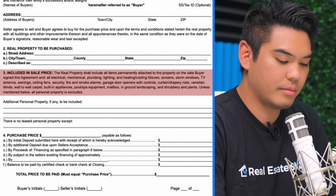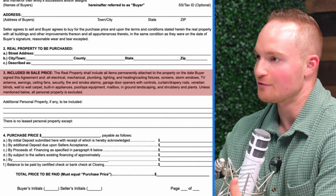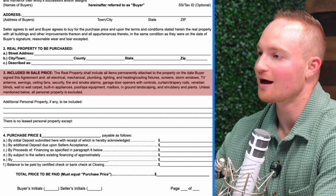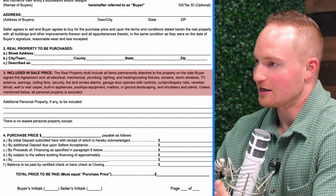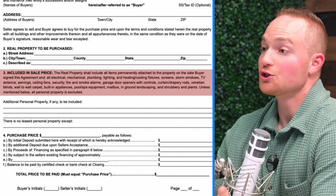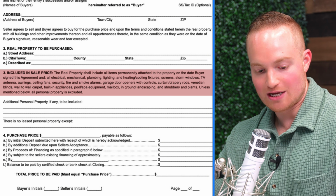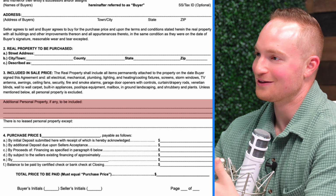Right. So there's a difference between real property and personal property. Personal property is basically everything that you can remove readily that's not permanently attached, like your couch. Exactly, yeah. Furniture would be personal property. Anything that's in storage, obviously cars, things like that. So those can also be negotiated in the sale. They would just have to be listed in the next section, which says additional personal property, if any, to be included. That's where you could list things like, hey, I really love that motorcycle. Let's include that in the sale.